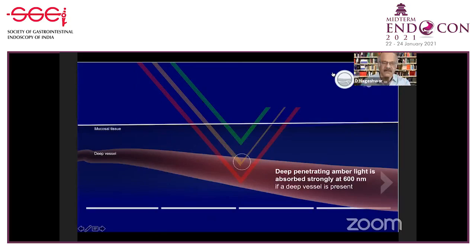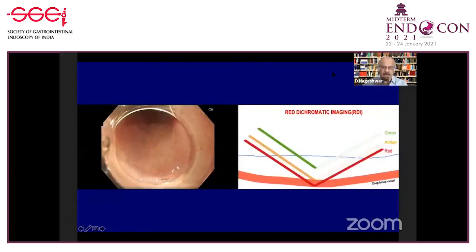So the amber light is absorbed by hemoglobin, which has a separate spectrum from red light, and therefore the color of the blood becomes a little different. That makes a bleeding vessel very easy to see. So you can see the deep vessels very well with this, and I'm going to show this very nicely.